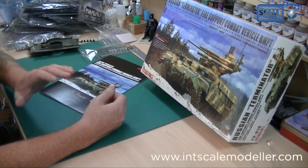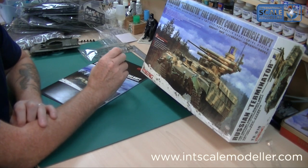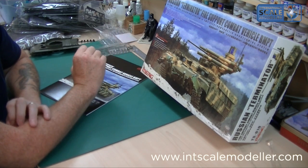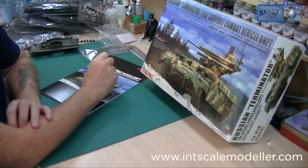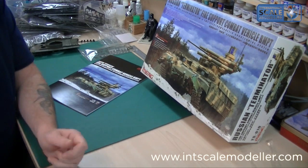So that's another recommend. I love Meng the Merciless. But that is the 1/35 Russian Terminator Fire Support Combat Vehicle BMPT with KMT-8 mine clearing system and EMT electromagnetic countermine system from Meng.